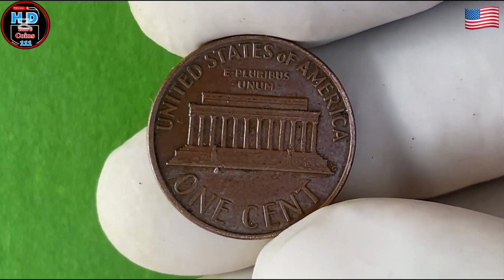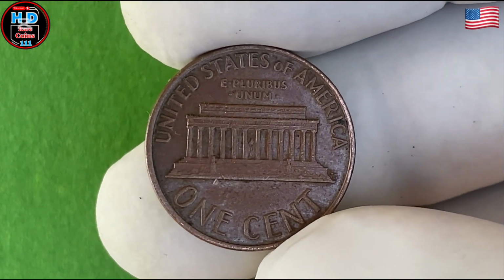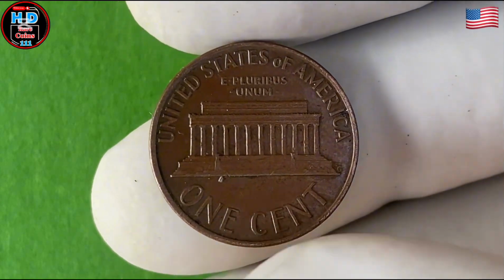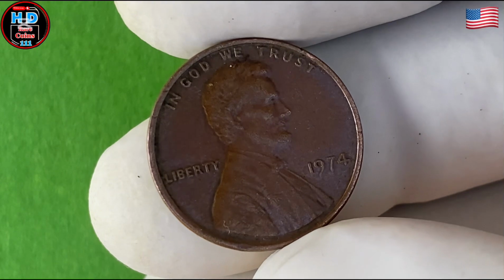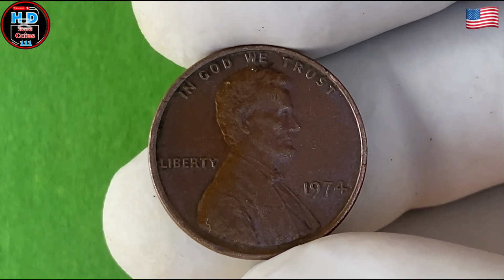The 1974 penny was struck at three mints: the Philadelphia Mint, the Denver Mint, and the San Francisco Mint. The Philadelphia Mint produced coins without a mint mark, the Denver Mint coins bore the D mint mark, and the San Francisco Mint produced proof coins with the S mint mark.